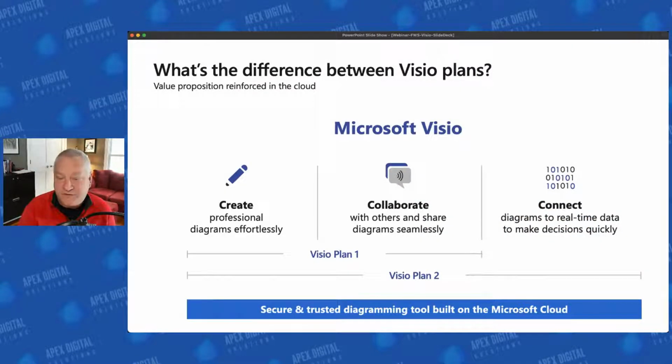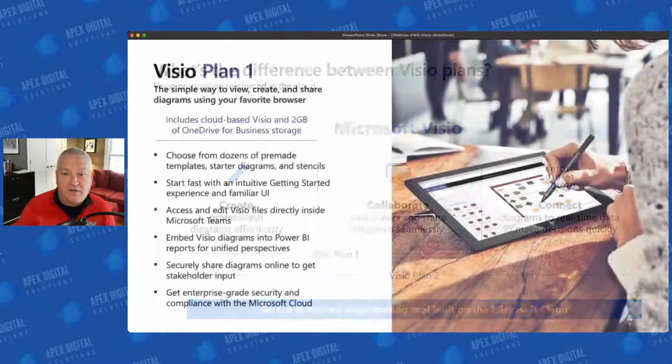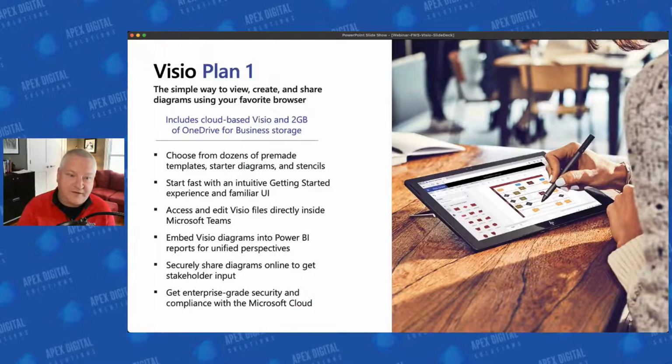And so there's two Visio plans. Not going to make this a licensing discussion. That's something we can help with, when the time is right. But both plans bring you that creation and the collaboration piece. It's the second plan that adds that data connectivity. And it's a little bit of a higher order use case, but for the folks that need it, critically important.